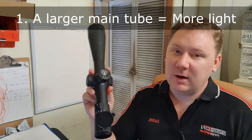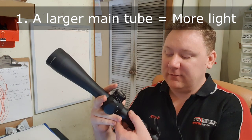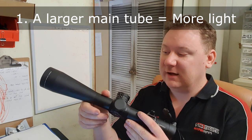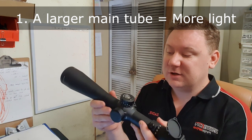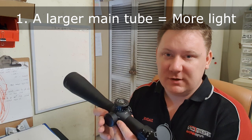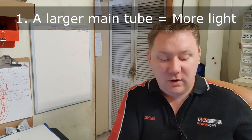Even though it's a big main tube, it's actually got 100 MOA of adjustment, which is less adjustment than the 25. The 5-25 model that they do in the VX5 series has 128 MOA of adjustment, so more adjustment. This doesn't have as much adjustment. Whether that's a result of the power or whether the erector system is different, which it probably is, it may end up in a brighter image than the 25 power, though I doubt it.